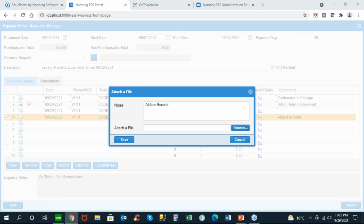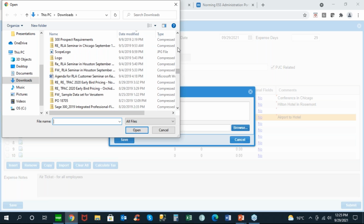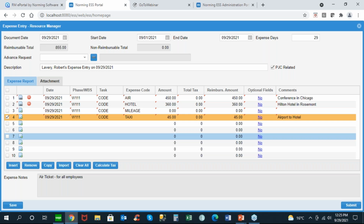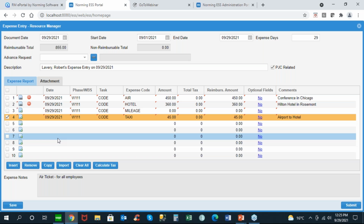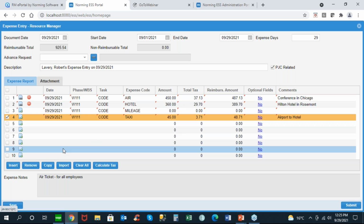And of course, on a mobile device, you would take a picture of this and attach the picture if you want. So you've got all these different options for what you want to show as your particular supporting document for the particular line of expense on the report. So these are now attachments to the expense report that will be visible by the approvers when they are going through the approval process. Notice as well that we could import a credit card file if we had credit card expenses, and we can also calculate the tax based on the tax jurisdiction, or we could add the tax as an entry into the system. Also, optional fields are supported.